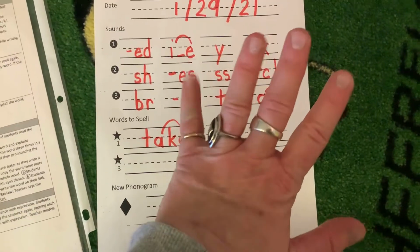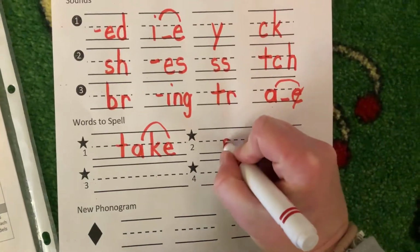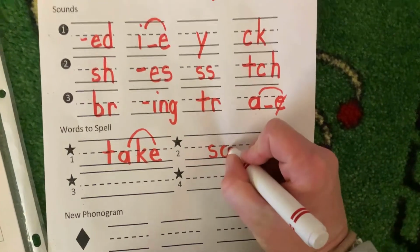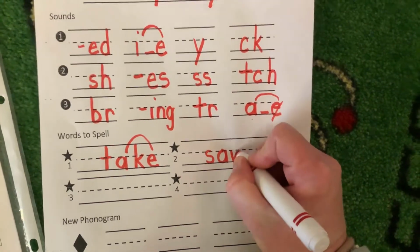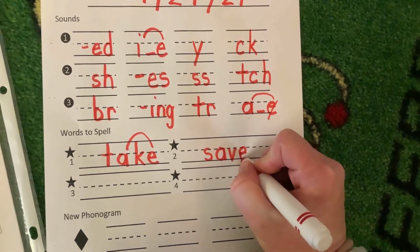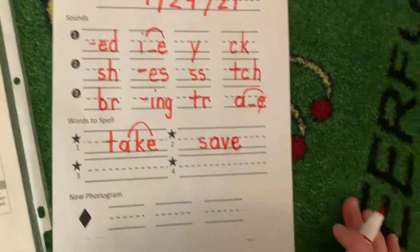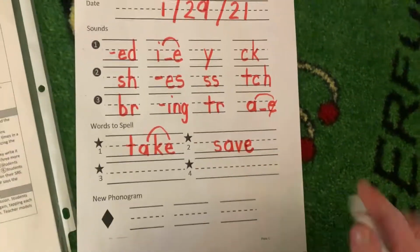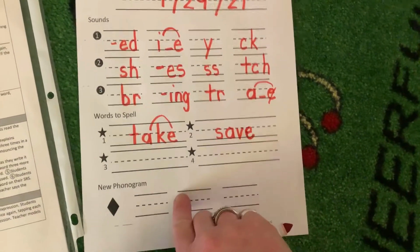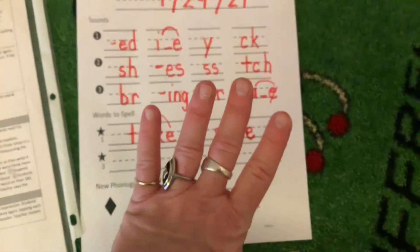Our next word, save. Save. Three sounds, but four letters. Save. What do we need to make the A say A? A silent E, but also no English word ends in V, always followed by a silent E. S-A-V-E, save.